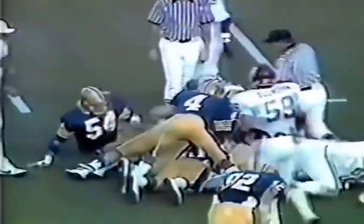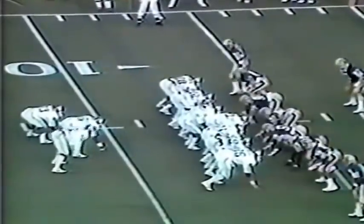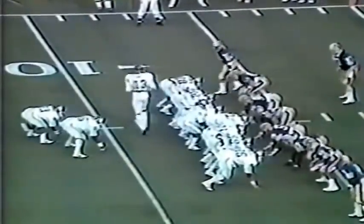On second down, they go inside with Carr, and Carr is brought down just about the 7. Third down from the 7. Bradley on a deep roll is under pressure, but he runs away from it. He's trying to get away from Goldman. He gets his pass away in the end zone. Touchdown to Keith Jackson.